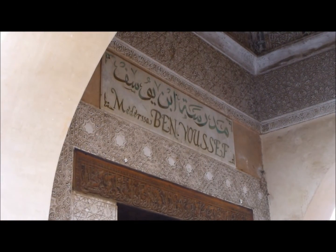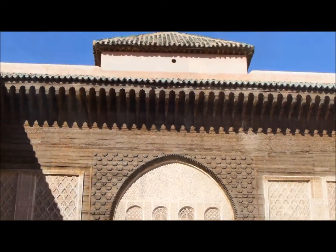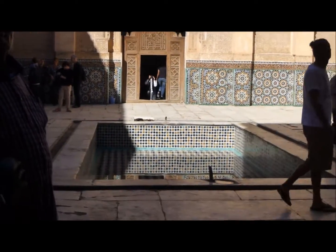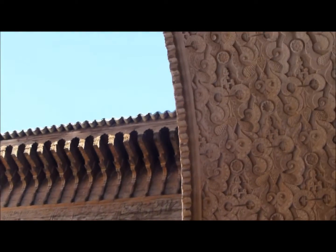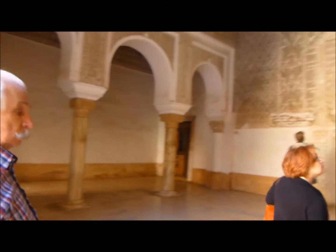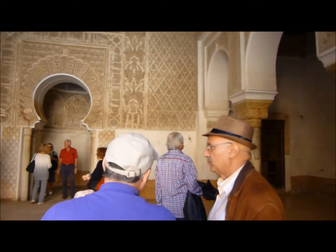About to go into the Madrasa Ben Youssef here in the Medina. Inside the madrasa, this is the ablution area, and up here would be the dorm rooms, and go through the entrance into the small mosque that would be part of the, again, the madrasa, but used only as a mosque.